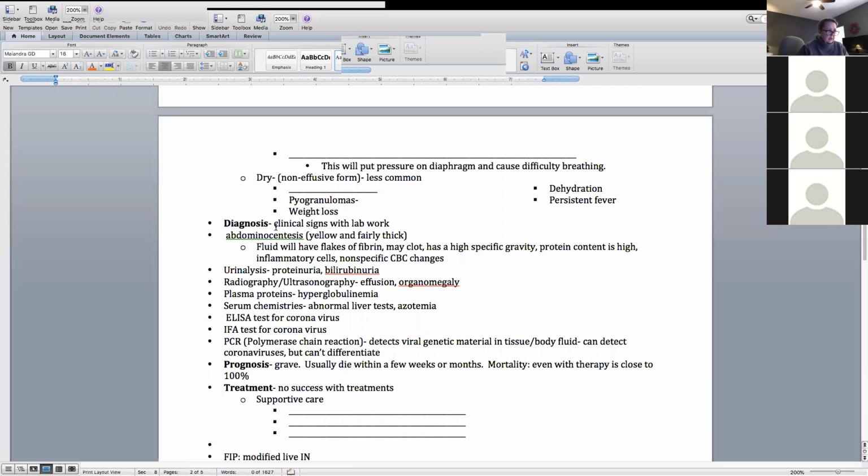Picking up on FIP, the number one test you're probably going to do is the abdominocentesis. And your analysis may show proteinuria, bilirubinuria, because of the effect FIP has on the kidneys and the liver. And then looking for organomegaly, just looking for enlarged organs from the inflammation. And sometimes if we do serum chemistry, liver enzymes are elevated.